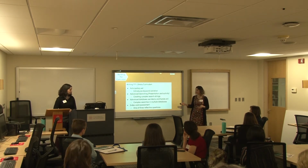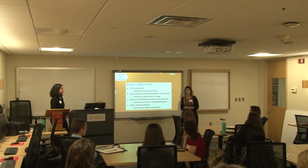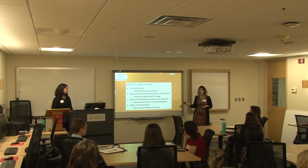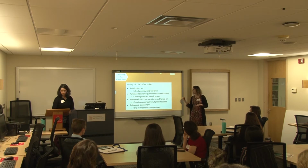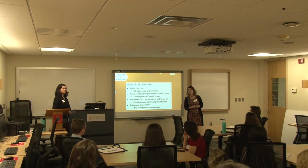Luckily, because they have the basic database use and an understanding of the different source types from 110, we can now go into the creation of complex search strings. This is where we start to talk about Boolean operators and all of the other search syntax that's involved in searching a database. Just like 110, it follows a similar format.